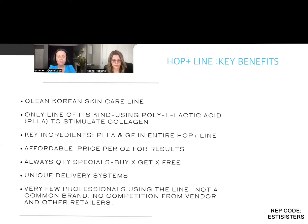And then we also have unique delivery systems, which is something very different. When we talk about the hand-free serum, we're going to talk a little bit about the oxygenating effect and how it penetrates the polylactic acid. So that's very unique as well.